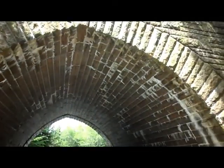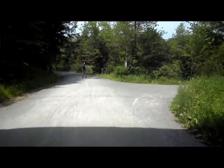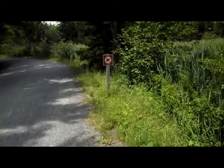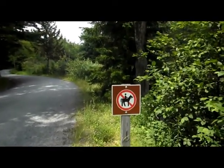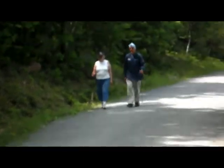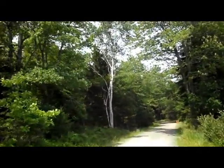These bridges are beautiful. The stains on there is lime leaching out. They got to clean that up. They have to be maintained, but they're in good shape. No horses. There's a beautiful white birch, one that survived the winters.